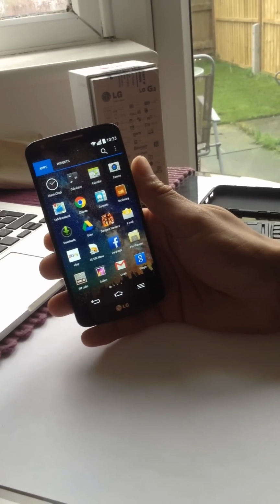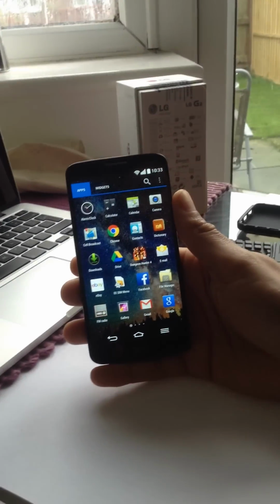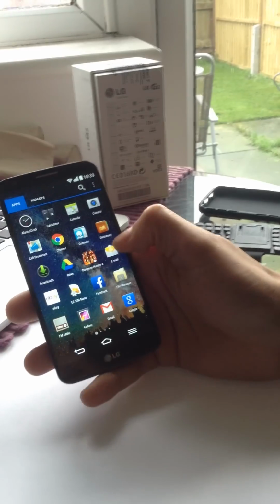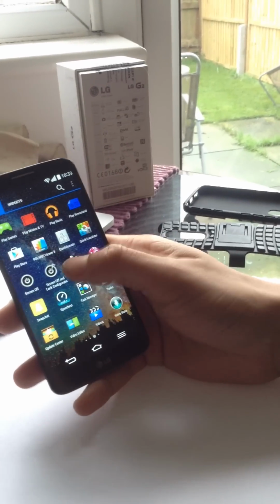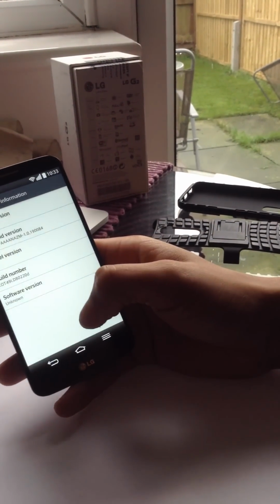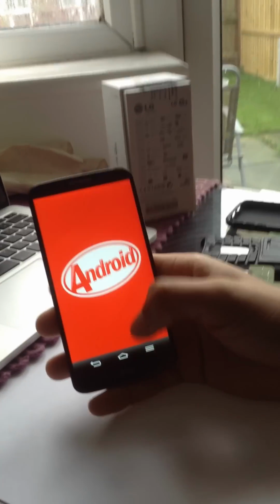And that's it. I just wanted to do a quick review just to give this phone a bit more recognition, because I know it's not the latest phone and it's been out for over a year now, but it's still getting updates. It's getting the Android L Lollipop. I'm on 4.4.2 KitKat, as you can see, 4.4.2 KitKat.